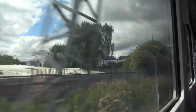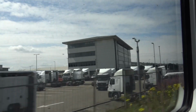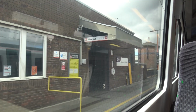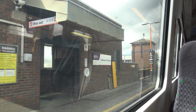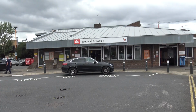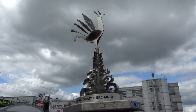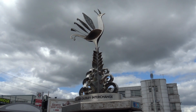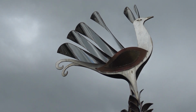Approaching Sandwell and Dudley, it's over the canal and under the M5. Then just before the station, the train passes another DPD hub. Formerly Oldbury Station, Sandwell and Dudley was rebuilt in the early 1980s to accommodate intercity expresses. Just outside the main entrance, you've got a sign for the Sandwell and Dudley interchange. What relevance the Peacock has to Sandwell and Dudley, I haven't been able to find out.